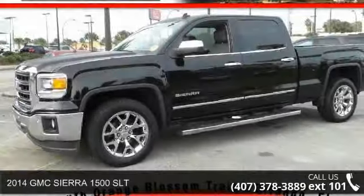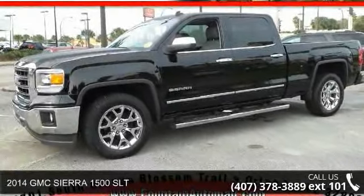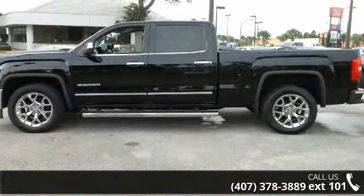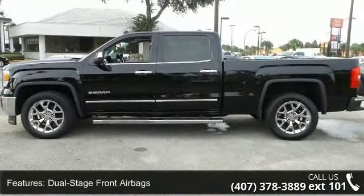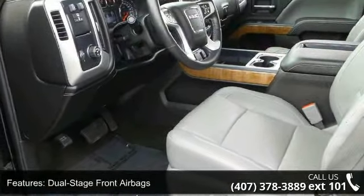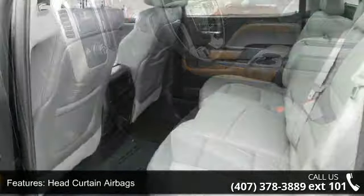Arrive in style with this 2014 GMC Sierra 1500 SLT. If you are looking for a first-rate auto, this one could be yours today. This vehicle comes with a reliable 8-cylinder engine, connected to a smooth shifting automatic transmission.